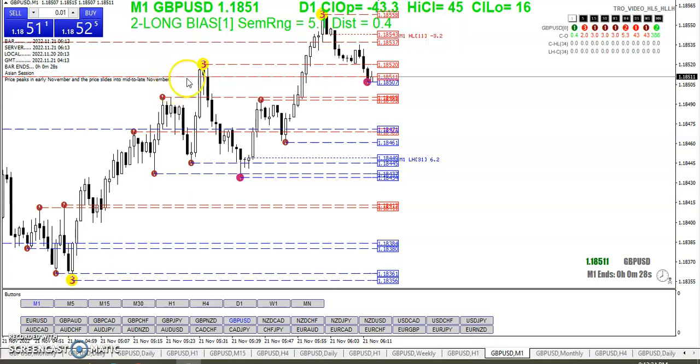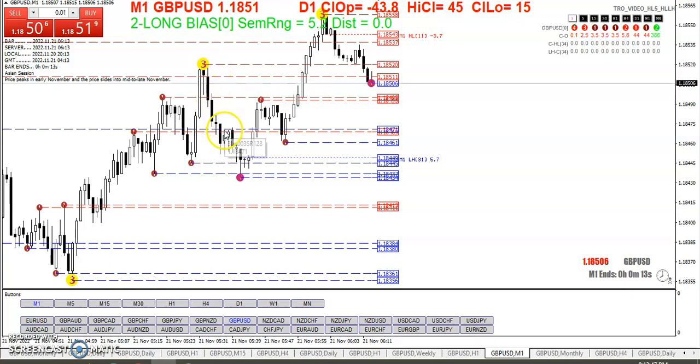Or you could look at this one where you made a 3-ball. This candle failed to go higher, then all of a sudden turned bearish. You could have jumped in, and once again, lower high, lower high, lower high, lower high, lower high, then a higher high, then another higher high, but it pushed down. But you may have been out somewhere around here, once again, bagging some nice pips.